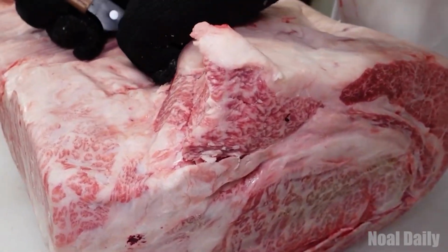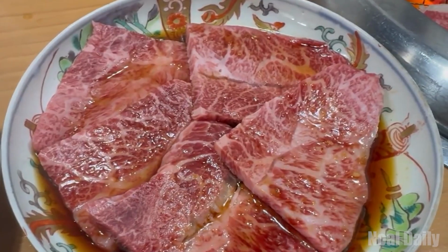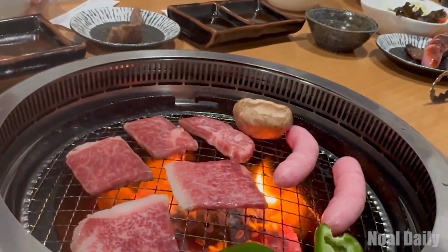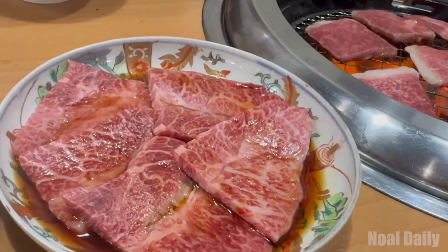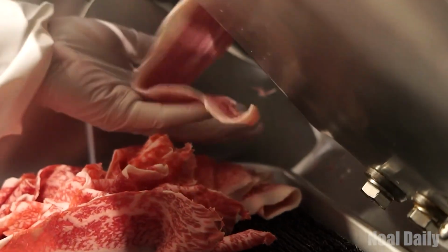Every package includes detailed information about the animal's lineage, diet, and processing method, ensuring authenticity and traceability. From the peaceful farms of Japan to the world's finest restaurants, this beef is grilled and served to satisfy the most refined palates.